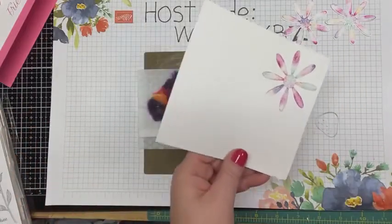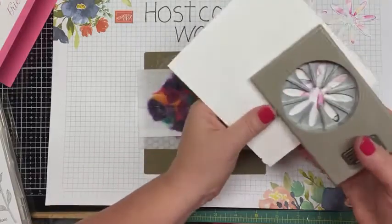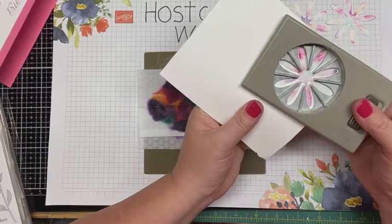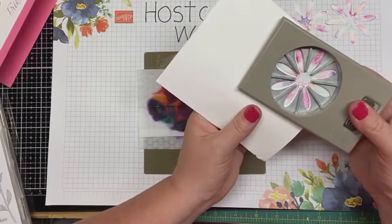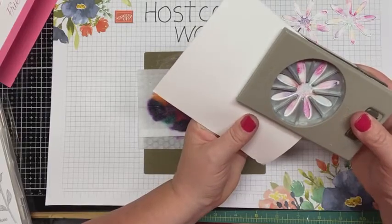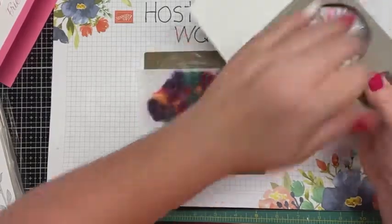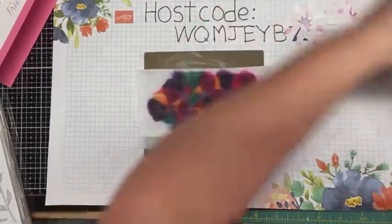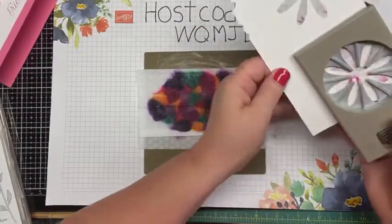Trying to find the punch. There it is. So now we're just going to punch these out. It looks about good right there. And then our last daisy.